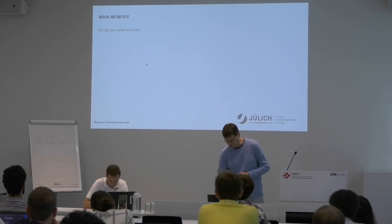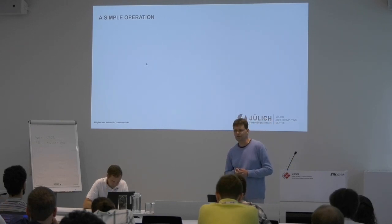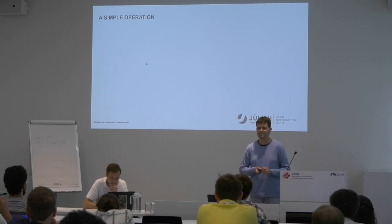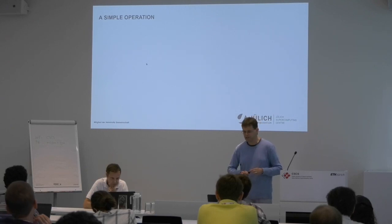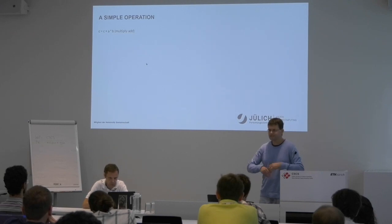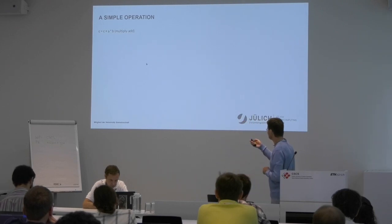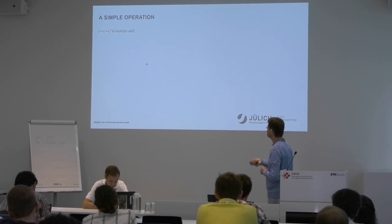Let's look at this in a little more detail. Let's look at just a simple operation. I mentioned on the slide earlier a fused multiply add. Does anybody know what a fused multiply add is? Okay, the numbers are getting smaller. Good. No, kidding. A fused multiply add operation is a multiplication and an addition that is done in one operation. So this is exactly what it does. It does C equals C plus A times B.